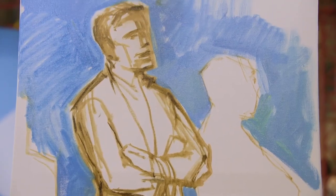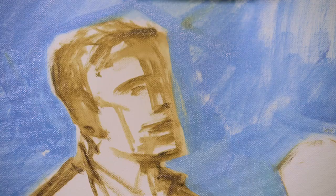Well, you are slapping on the oil paint. This blue has got to be put in. The white's got to be lost. It's boring to do that to start with, but disciplined. It's money in the bank, that. Yeah, that's very good.